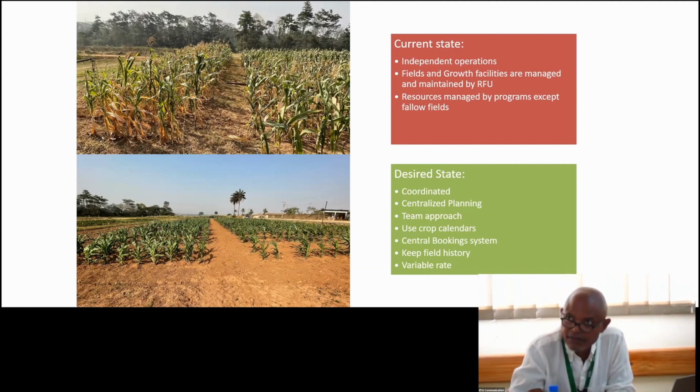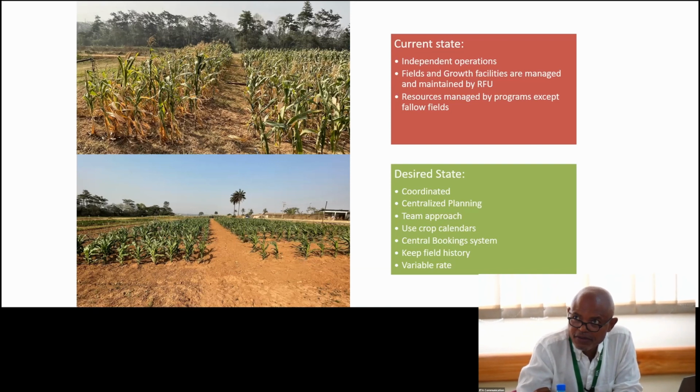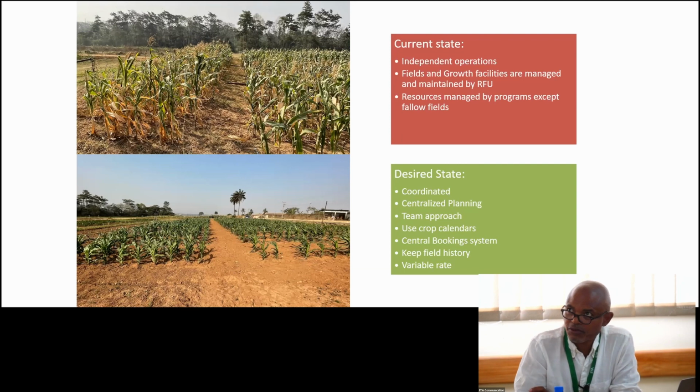If you look at the top picture, you can see the plots do not look very well organized and they are weedy. Then at the bottom, you can see nice pathways, very few weeds, if any. That's where we are trying to move to. That's the current state.